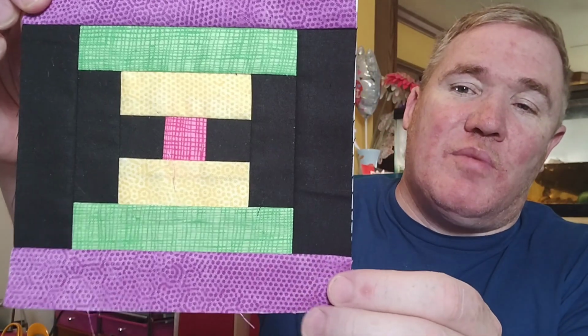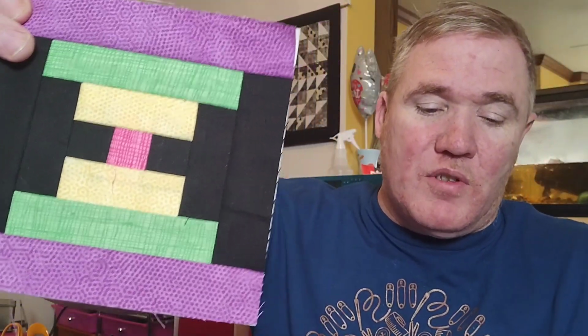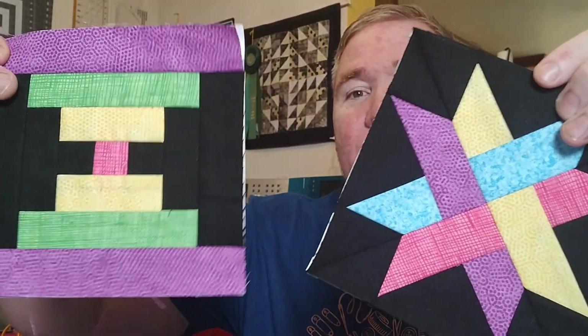And then because I had a little extra time, I thought it'd be fun to do one of the courthouse step blocks because I don't have a whole lot of those made yet. And that's how this one turned out. It used pretty much most of the same fabrics as the first woven star that I showed you. Let me know in the comments what you think.